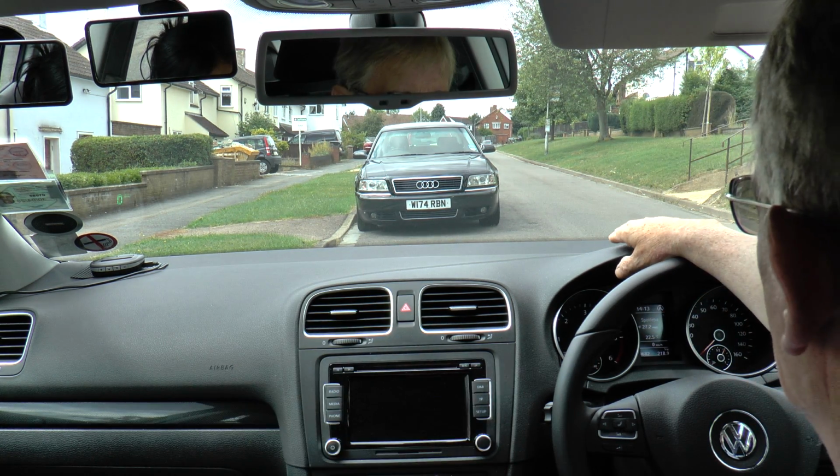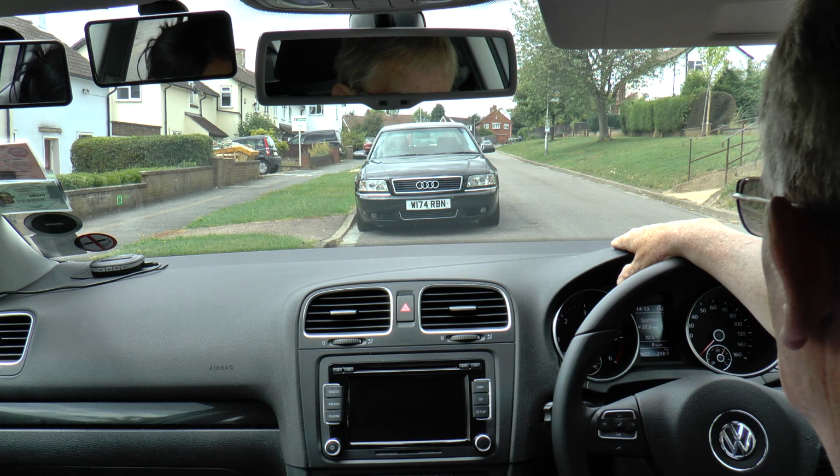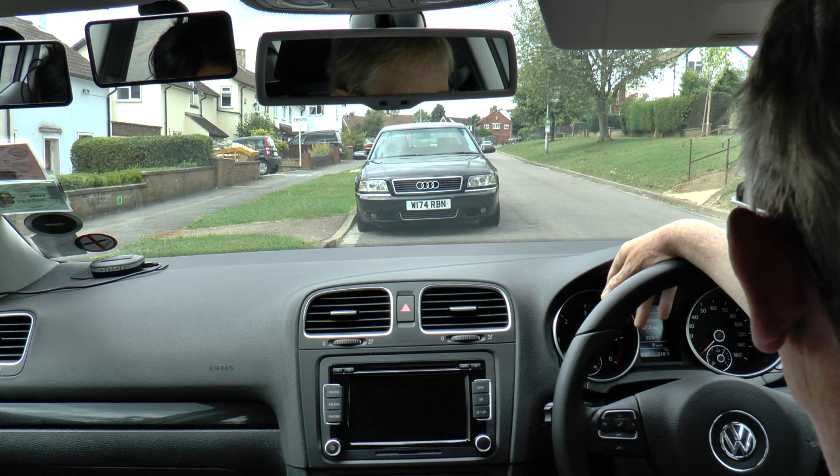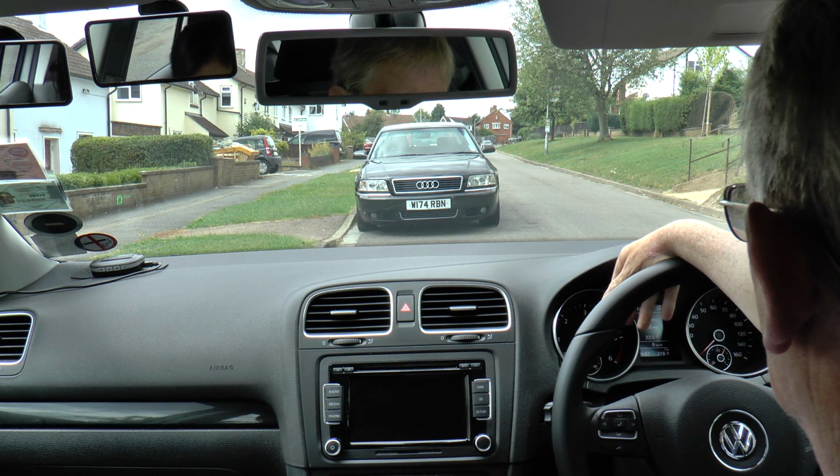Well, they might get down the inside of me. Yep, and then you'd both be going in the same direction, wouldn't you? Yeah, but it's also dangerous to get too close though, isn't it? It could be dangerous to get too close as well. And what do you think the dangers of being too close to the curb are?